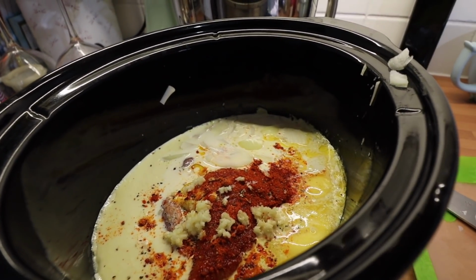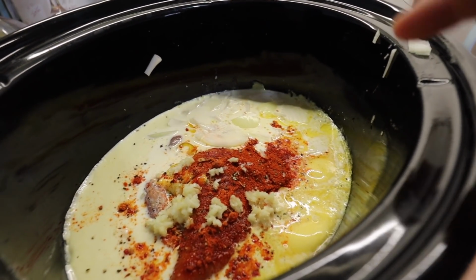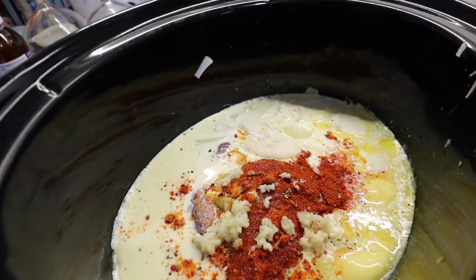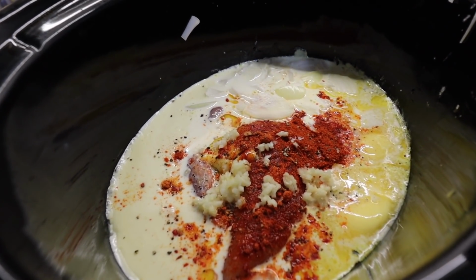So there it all is. It's all the seasoning, the chicken, the onion and the garlic, and lots of cream and the stock. You just leave this on high. I leave it on high for at least 2 hours till the chicken's really tender and soft. You don't need to cut up the chicken, just put it in whole.